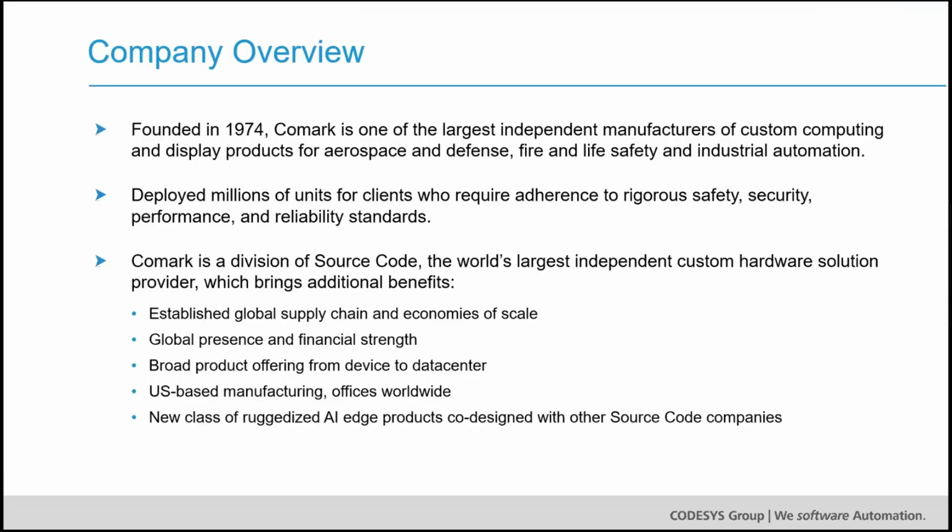So just a brief overview: COMARK has been in business for 50 years now. This is our 50th anniversary. We are based in the New England area, outskirts of Boston. And we primarily serve three industries: aerospace and defense, fire life and safety, and industrial automation. But the takeaway from the industries that we serve is that we are on mission critical applications. So it's applications that need very high reliability, all kinds of certification rigor, any sort of custom engineering, any sort of co-design with our partners or customers is where we shine.